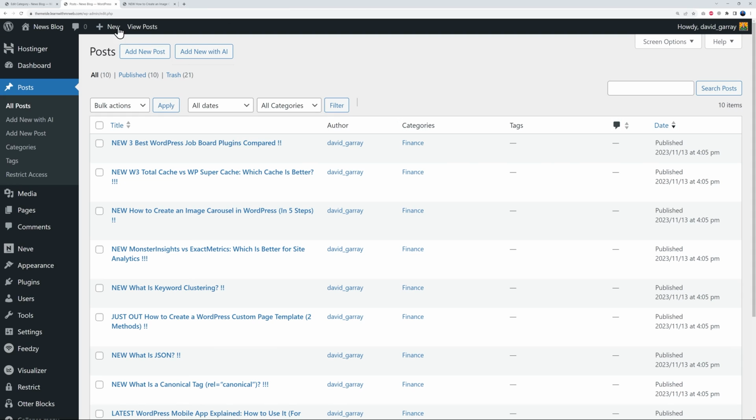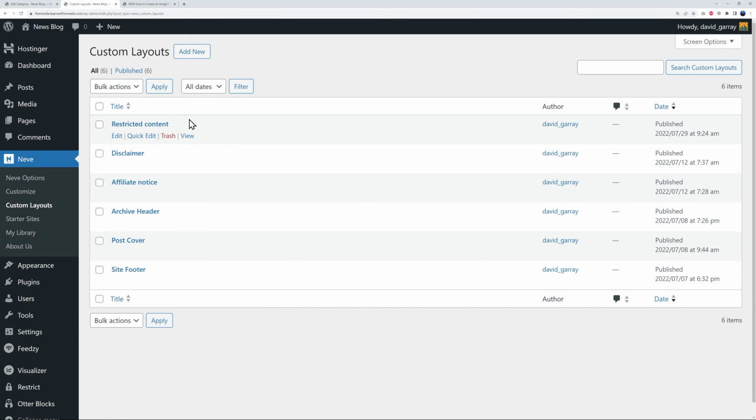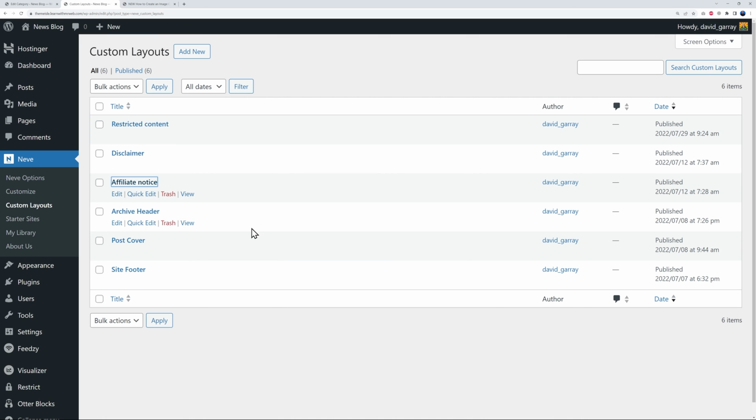So we go back to our WordPress dashboard here. And from here, we go to Neve, custom layouts. As you can see, we have restricted content, disclaimer, affiliate notice. If I click on this and edit in a new tab, you will see the content is exactly it, okay? So this is the affiliate notice. If you want to let people know that you are earning affiliate commissions through your blog post, which is a nice touch, by the way, you can do so.